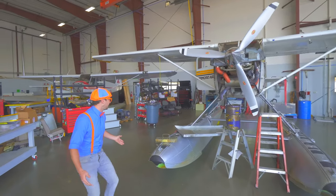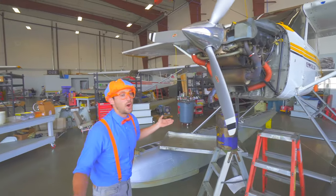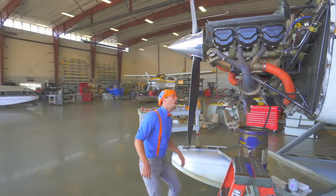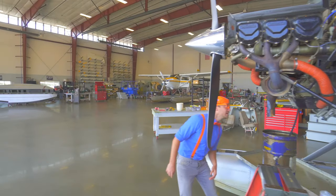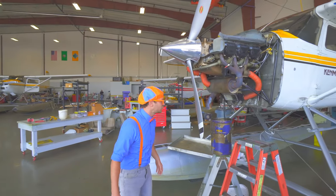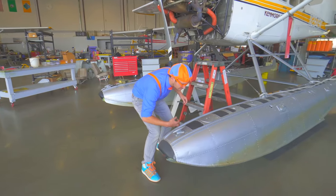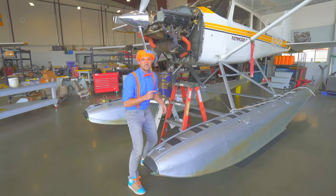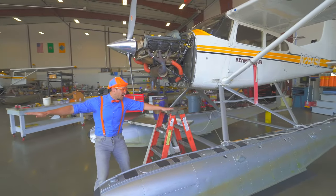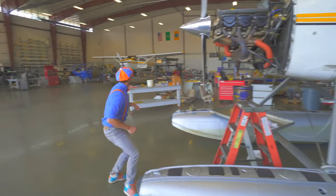Check it out! A seaplane! And the seaplane's engine is exposed. Look! Yeah! That looks like a really powerful engine! Oh, hey, and look, floats. Oh, I bet this seaplane can fly really fast, really far, and land on nice, smooth water.